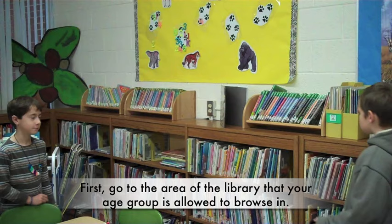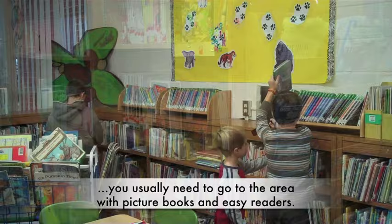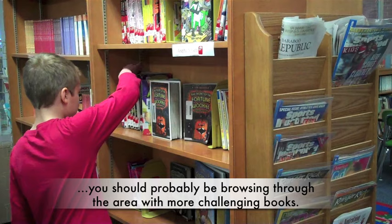First, go to the area of the library that your age group is allowed to browse in. If you are in kindergarten, first, or second grade, you usually need to go to the area with picture books and easy readers. If you are in third, fourth, or fifth grade, you should probably be browsing in the area with more challenging books.